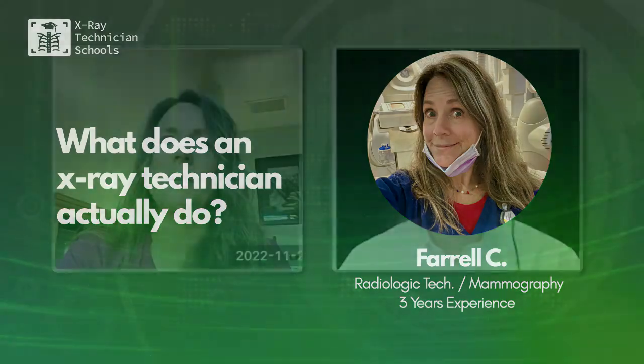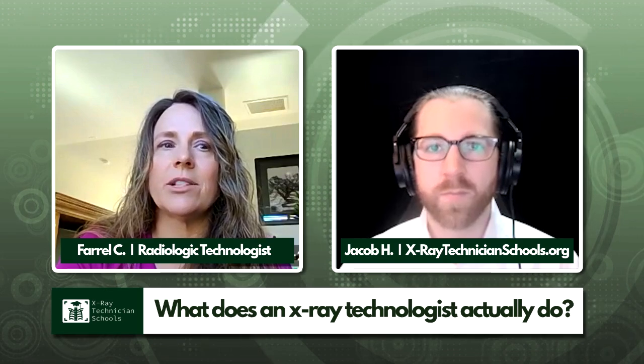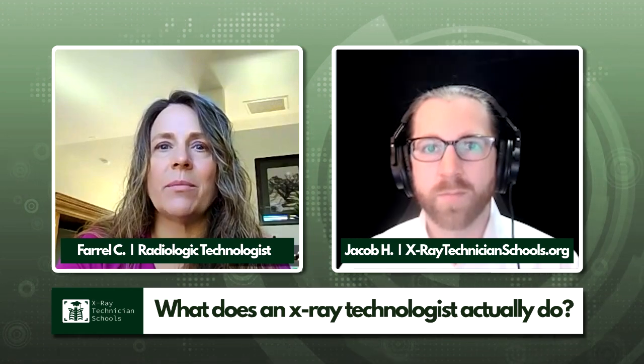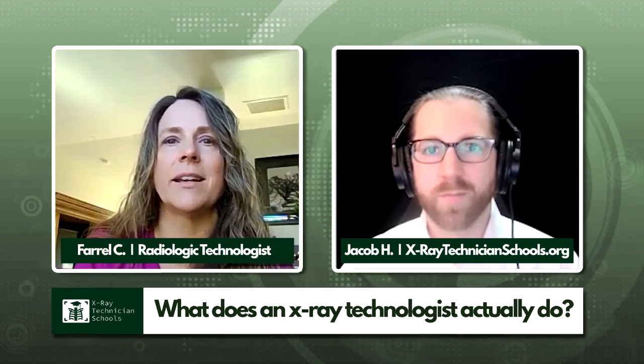Well, as a mammographer, it is your job to do breast imaging on every patient, and with the idea in the back of your head to not miss anything, because we're talking about breast cancer and breast cancer prevention, so it's high stakes, I guess.